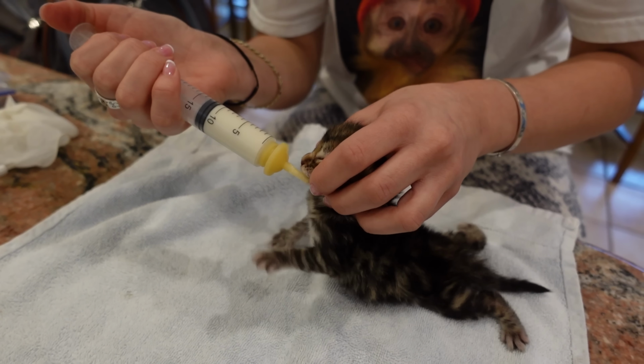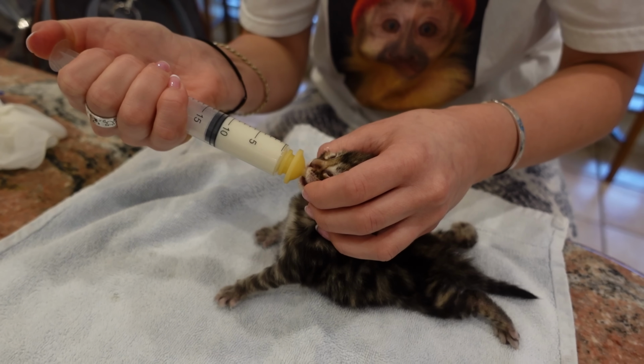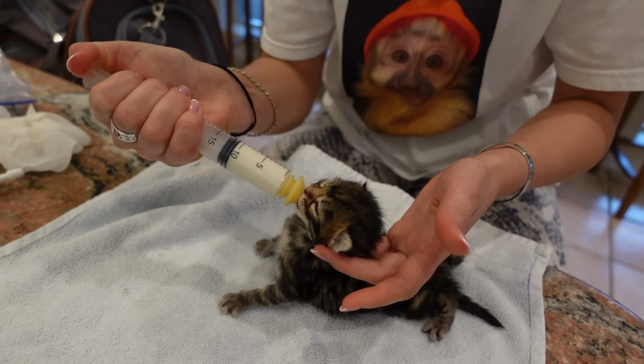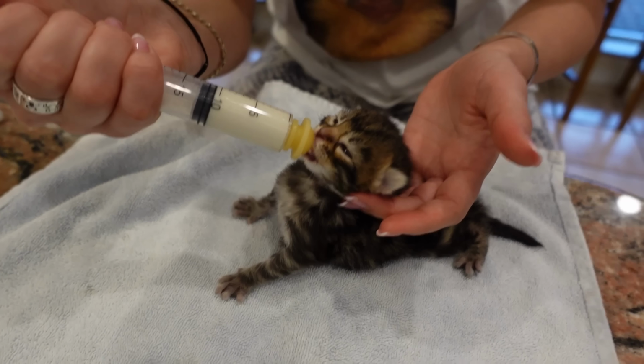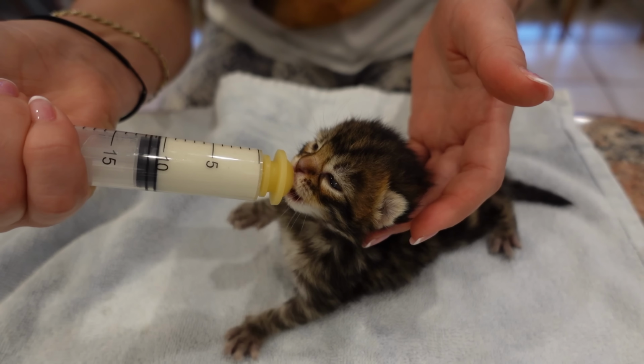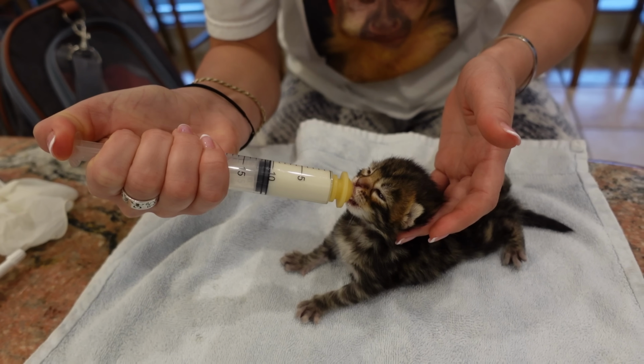So we're gonna go on ahead, hold his head up to direct him to the nipple, and you can see we're just gonna syringe a little bit in, and just like that, this little guy latches on. So you can see he is sucking this milk on in. He is so starving, but if you look at the syringe right here, I'm barely squeezing any of the milk in. That's because we don't wanna aspirate these babies.